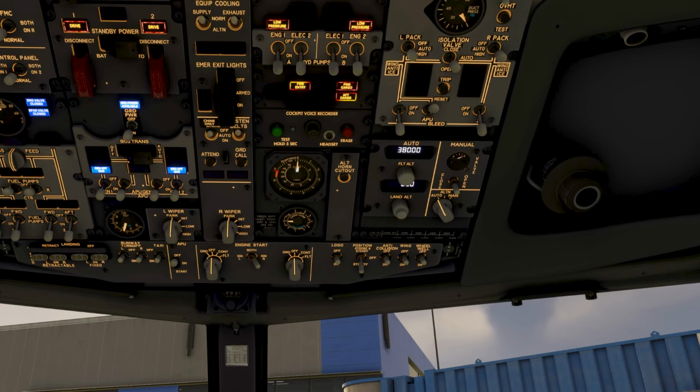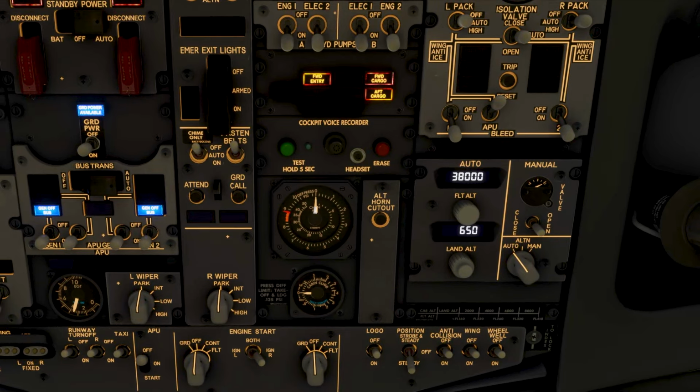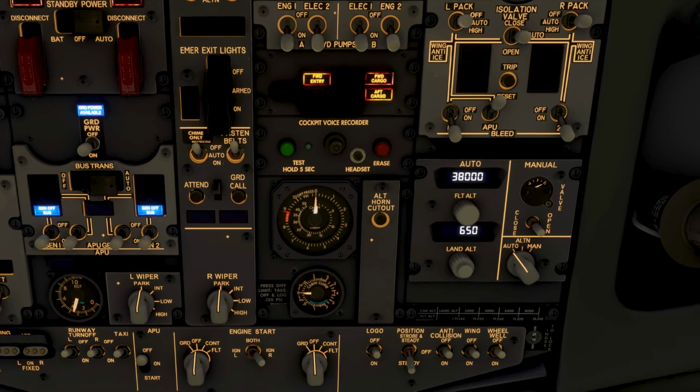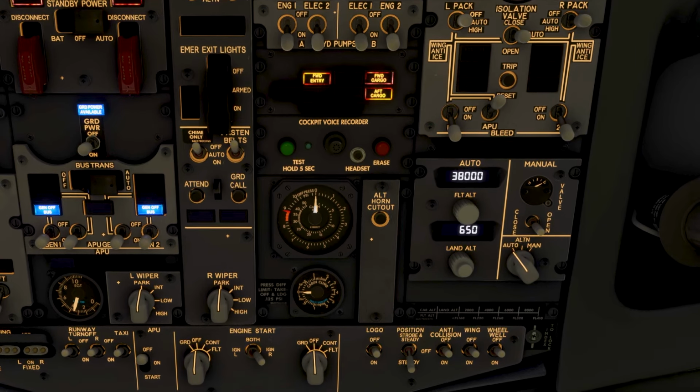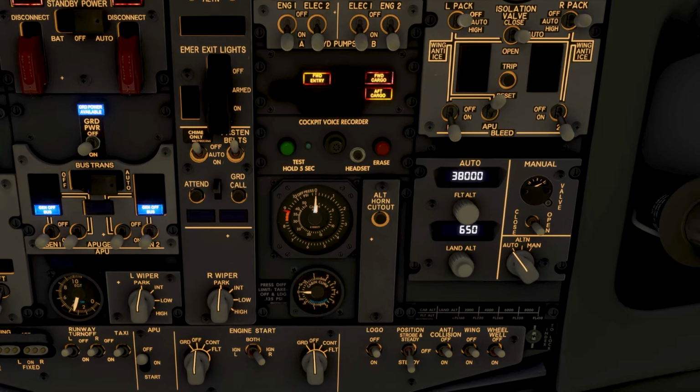Cabin crew, the aircraft is secure. Please open the doors when ready. You're cleared to begin deboarding. As you can see right there, we're deboarding. Flight attendants, prepare for arrival, disarm and cross-check doors. Stand by for all call.